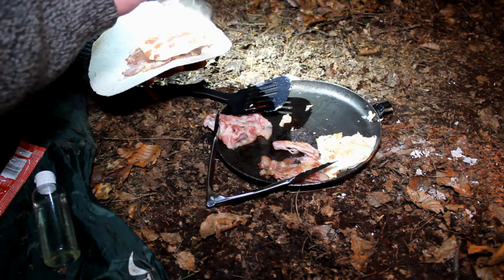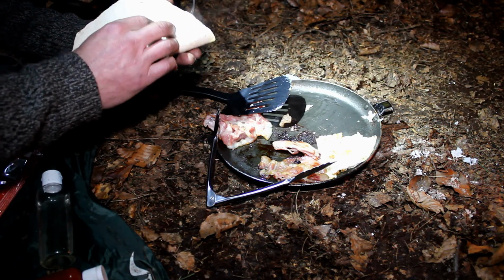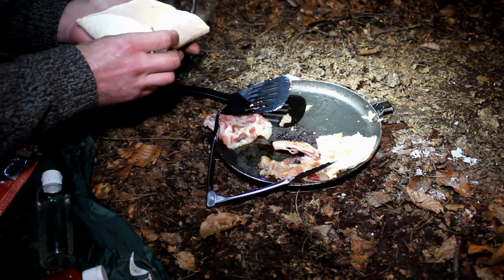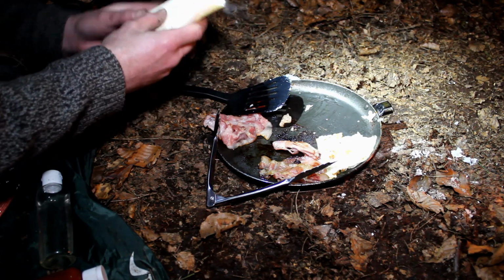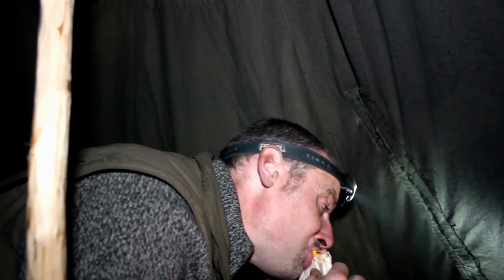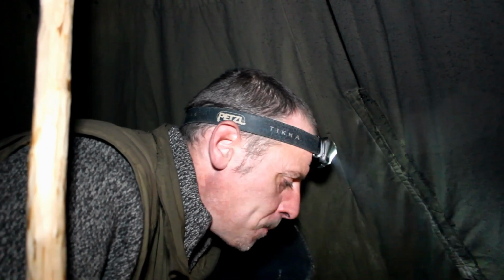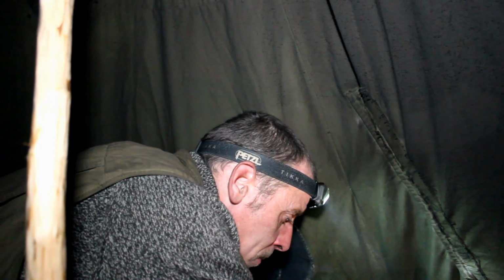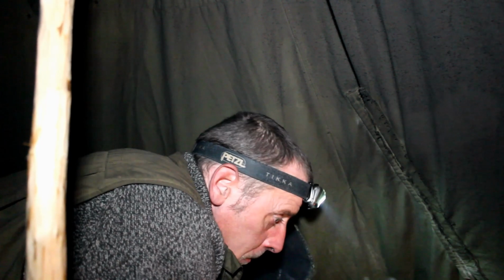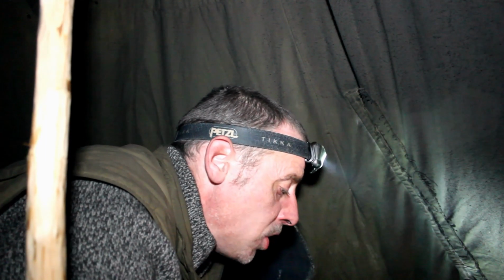Well, you see, it saves bringing bread or baps, doesn't it? Because these you can't flatten anymore. That's why I kind of use them. Right, how are we going to do this? Roll it underneath there. Who cares as long as it goes down my neck? Oh yes, like a burrito. Nice little bit of supper. That's done. Let that cool down a bit. Living the dream, guys. I watched MasterChef the other day.